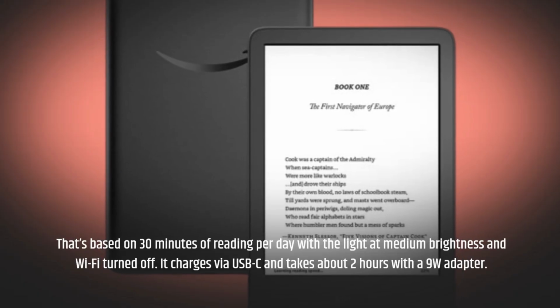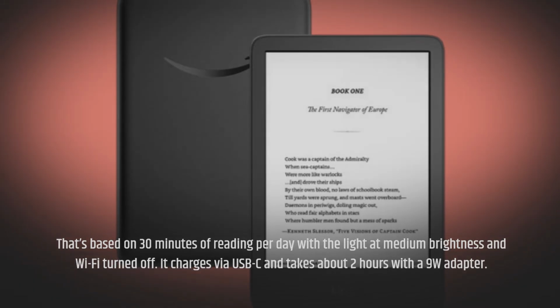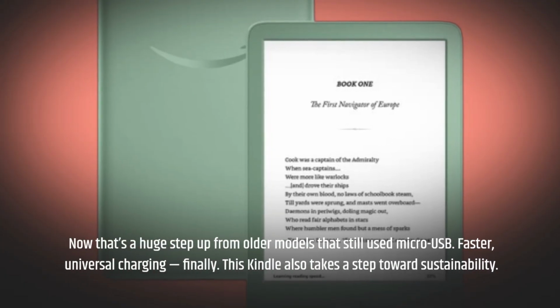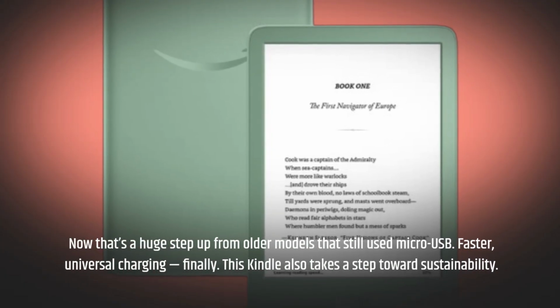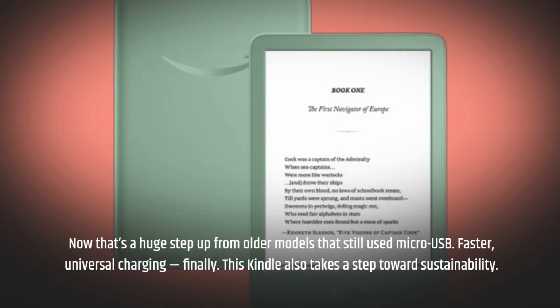It charges via USB-C and takes about 2 hours with a 9W adapter. Now that's a huge step up from older models that still used micro USB. Faster, universal charging, finally. This Kindle also takes a step towards sustainability.